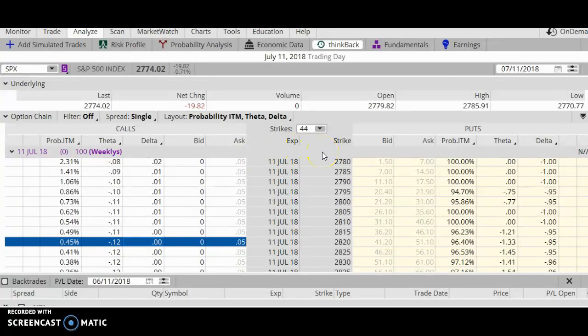Here's the options chain for the SPX on the expiration date of July 11, 2018. This was the call option that we had sold on June 11. So notice at the very end on expiration, the call option remained out of the money and it was worth nothing. So if you had held the option all the way until expiration, you would have been able to just let it expire, and then you could keep 100% of your original credit of $1,120.